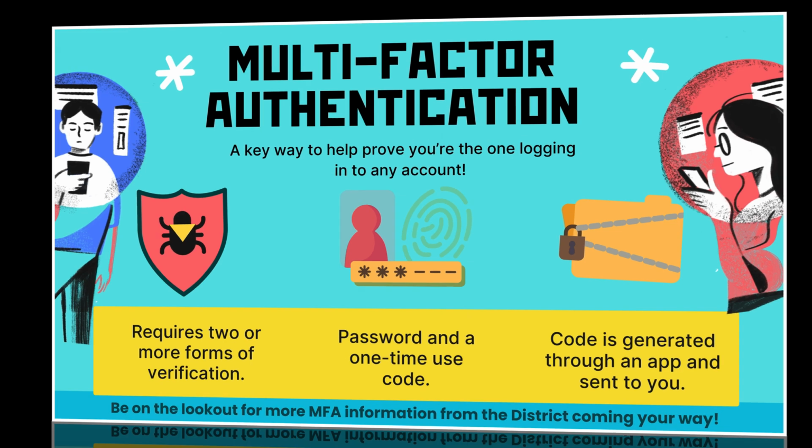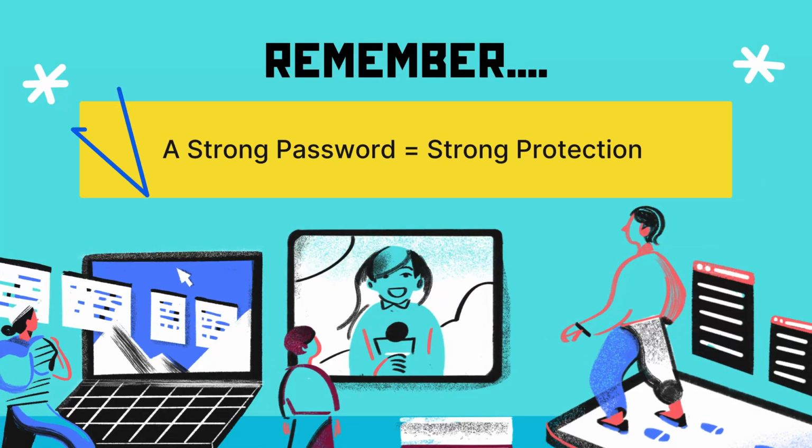So remember, a strong password does equal strong protection for you, your personally identifiable information, and your account.